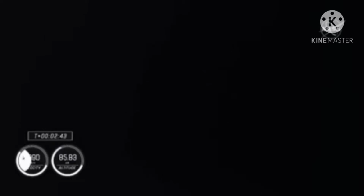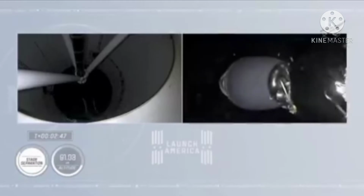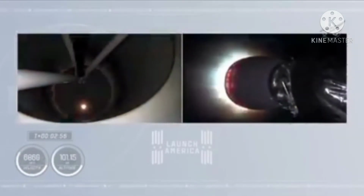And we have 2 Alpha. Stage separation confirmed. And you see that stage separation has confirmed. There goes that MVAC engine. Stage 2, Crew-1 is now on their way to the International Space Station.